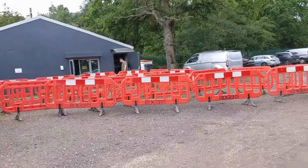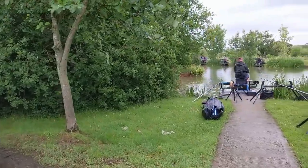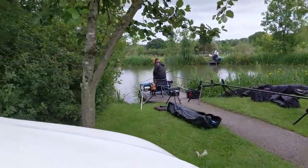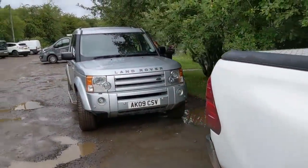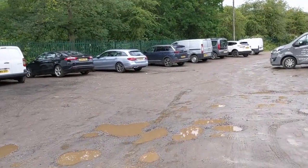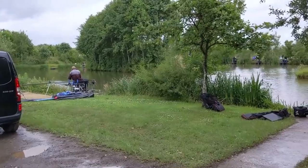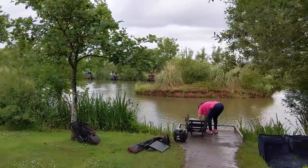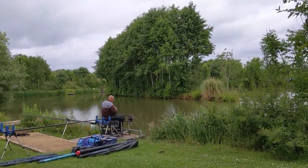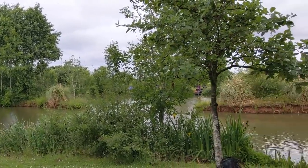More social distancing measures for the tackle shop. This is peg one, Mr. Markham. And this is Dragon. There's island one and there's island two. Good bed of reeds all the way around. Hopefully some margin fishing a bit later.